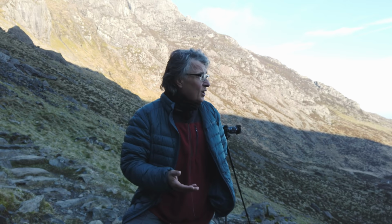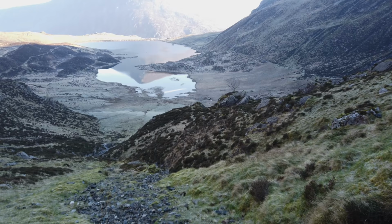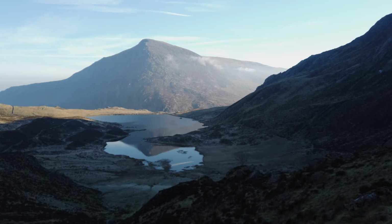It's got a lovely little slice of cloud, beautiful morning light on it, and it's reflected perfectly in the absolutely still water of Llyn y Cwn. Not a breath of wind. The rocks have been a bit icy, I've had to be quite careful, but what a morning, unbelievable.